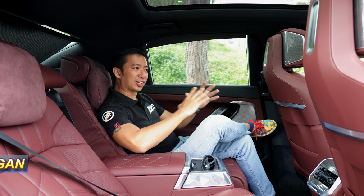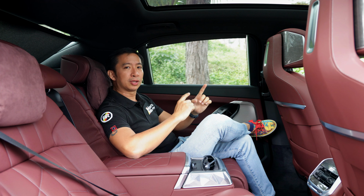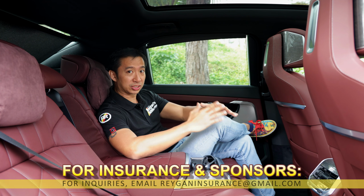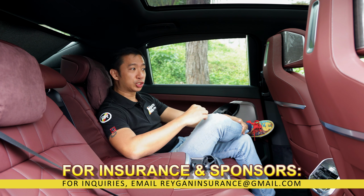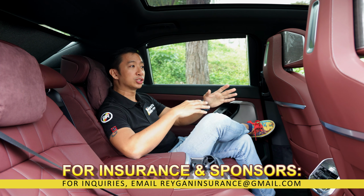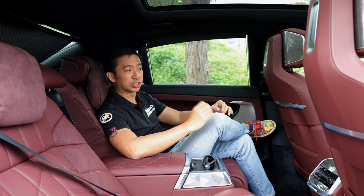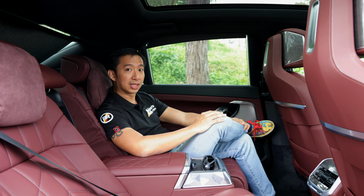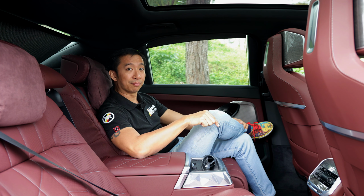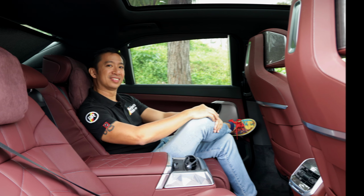Alright, so let's start here in the best seats of the house. You see, nobody buys a BMW 7 Series or an i7 here in the Philippines so that they can drive it themselves. If you're that type of person, you might as well get the 5 Series or the 3 Series because those, my friends, are more manageable to drive around Philippine roads than this behemoth right here. You see, you don't drive the BMW i7. Instead, it's a vehicle that you get driven in.